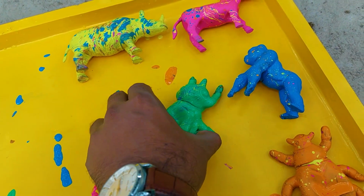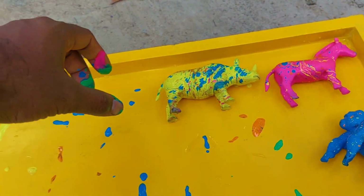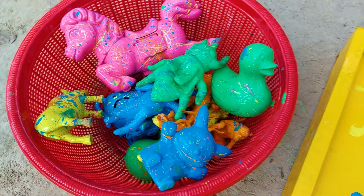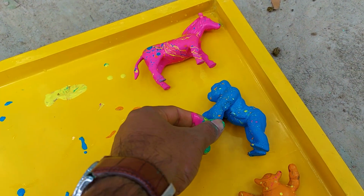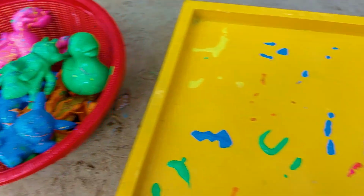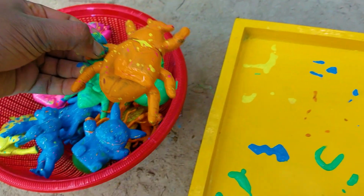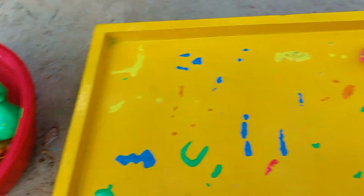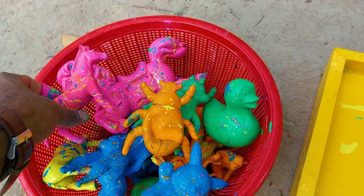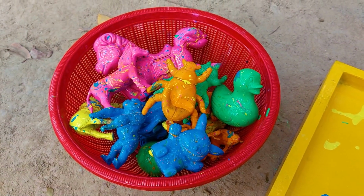Next one is a green color also. And there is another one, a yellow color combination. So this one is a blue one. This one is an orange color. And that is the last one. I'm collecting outside. So guys, here are many colorful animals.